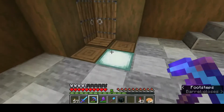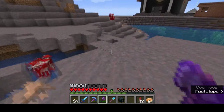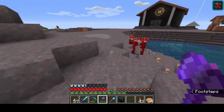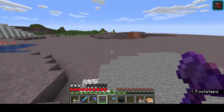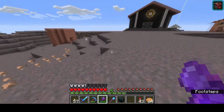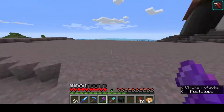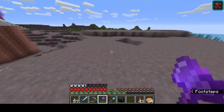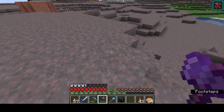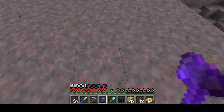Right, that's the pumpkin pie situation resolved. Now we need to head over to the town hall, because we need to buy a plot for our shop. And I want the shop to go right over here. I think I'll put it just up on top of here. Sort of 10 by 10 area.